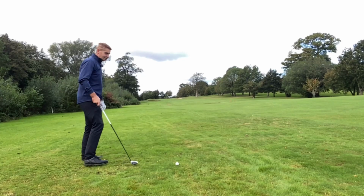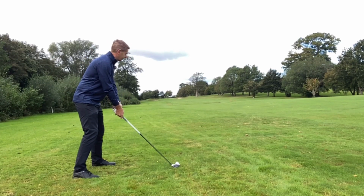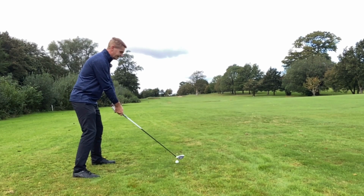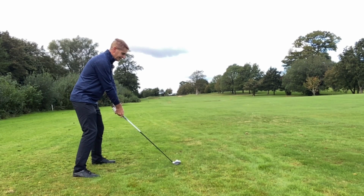So let's knock a little forward up there and see if I can try and get it up there in the throat of the green. I lasered this at 240 straight into the wind, so I don't think I can get there.